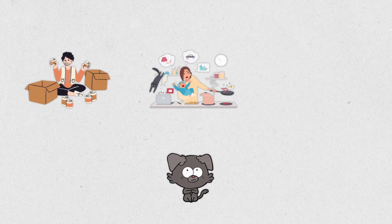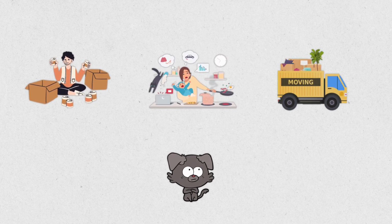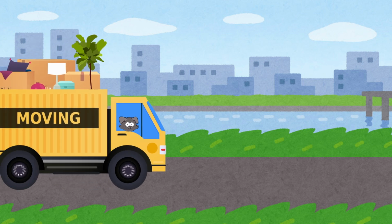Packing, schedule disruptions, chaos, a new environment. Moving can be incredibly tough on pets, but it doesn't have to be.